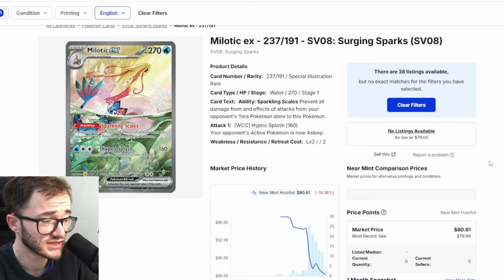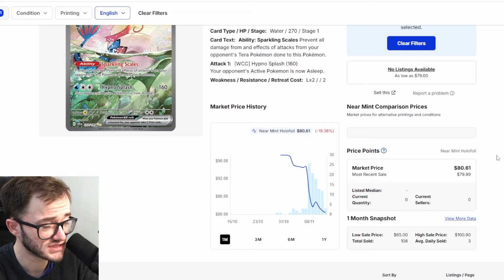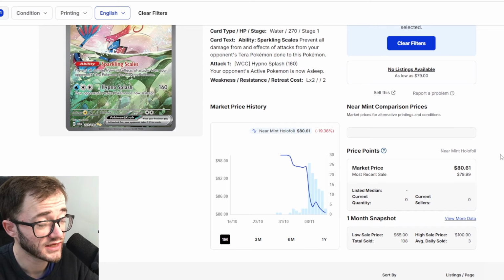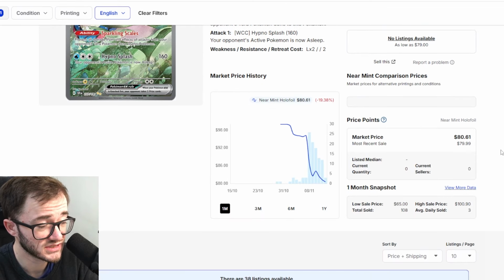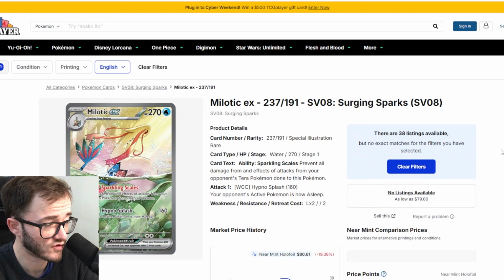Here's my chase one. Tough pull rate. Special illustration rares, like I say, you look at 1 in every 3 booster boxes. It's going to be pretty tough to get, specifically the Milotic. But it is a beautiful card. And like I said, I do think it will probably drop to $60, $70 in a matter of time, even though some of the other cards in the set are doing crazy stuff.